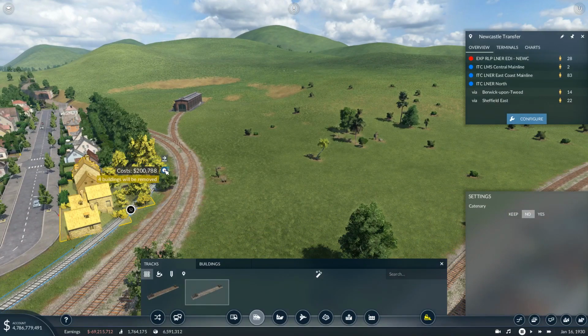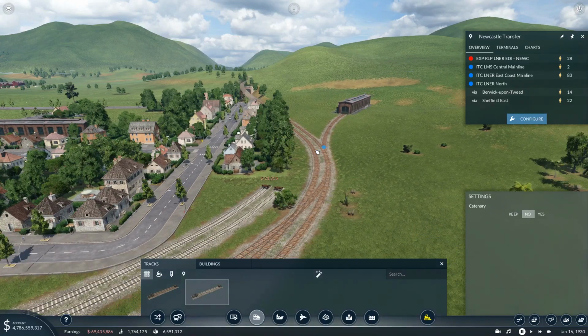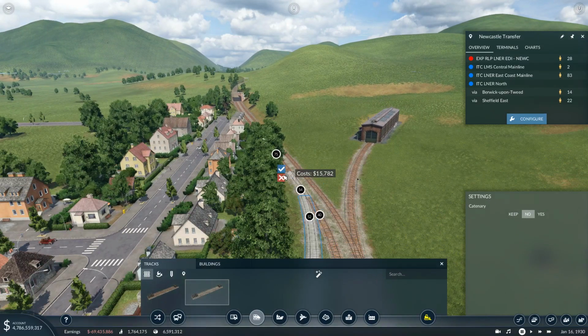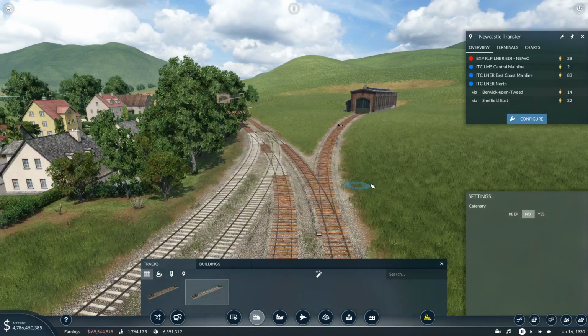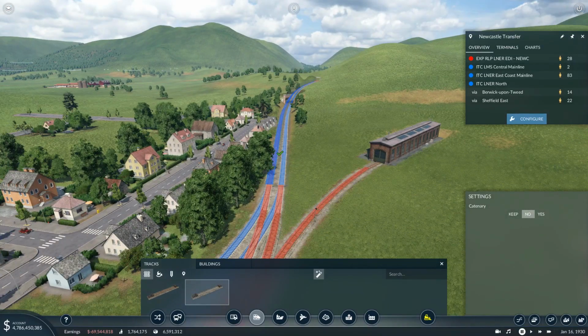Ooh, that's a hell of a corner. Maybe have it come as close to that road as possible then. Ooh, it just made it. Just made it around there. And then pop you. Ooh, that would have been nice if that had just went in there. Actually, it can go straight in there. And it looks okay as well. Right, let's make this faster.